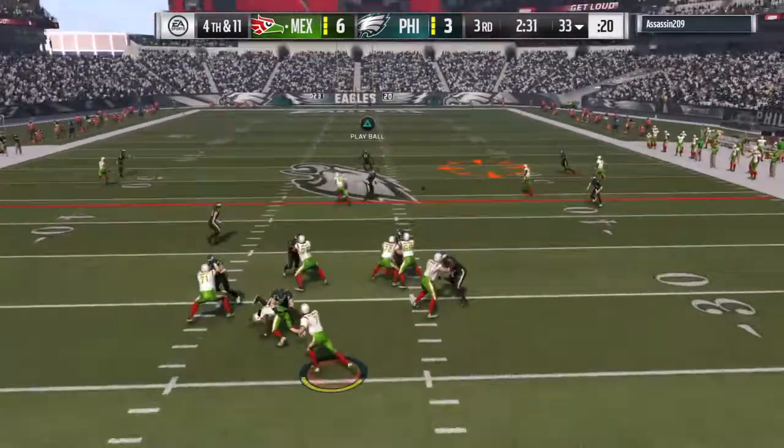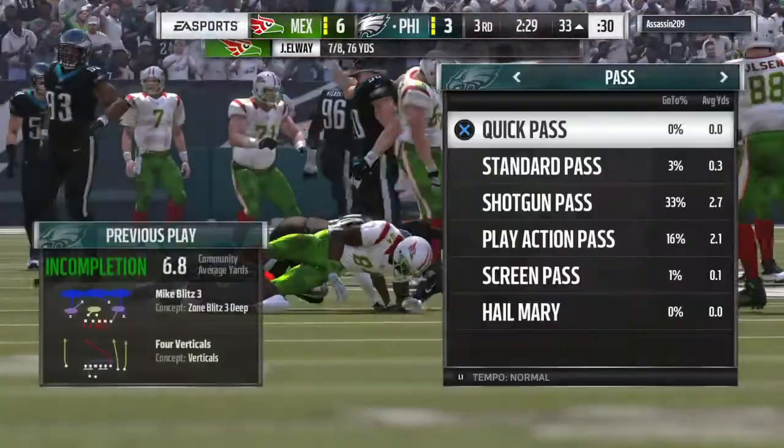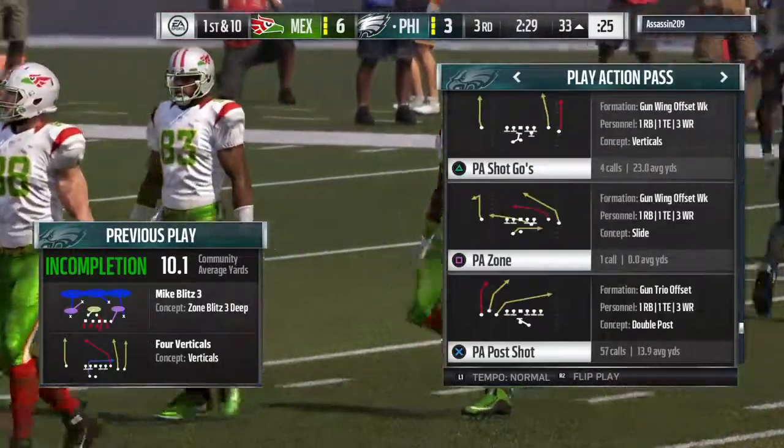So here we go. Elway on 4th down. And this is incomplete. Boy, a real head-scratcher there. And the Eagles are going to take over in great field position.